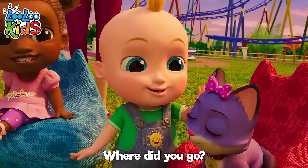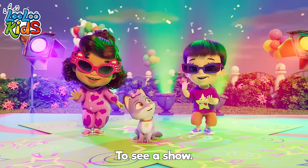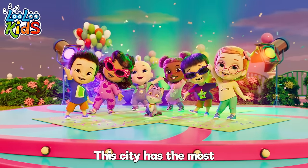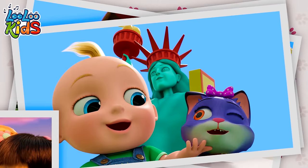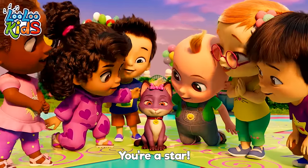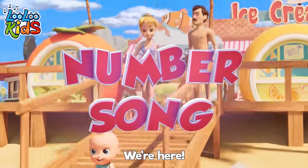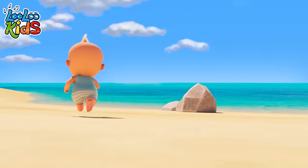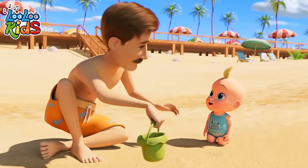Pussycat, pussycat, where did you go? I went to New York to see a show. Pussycat, pussycat, how are the sights? The city has the most beautiful lights. You're a star! Okay, everyone, we're here. Cool, awesome. Wow, we made it. Here you go, buddy.